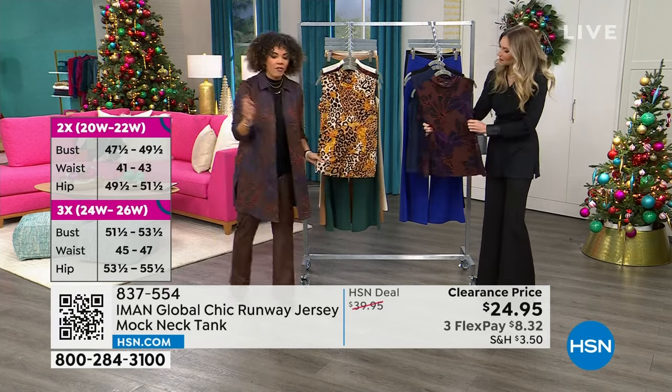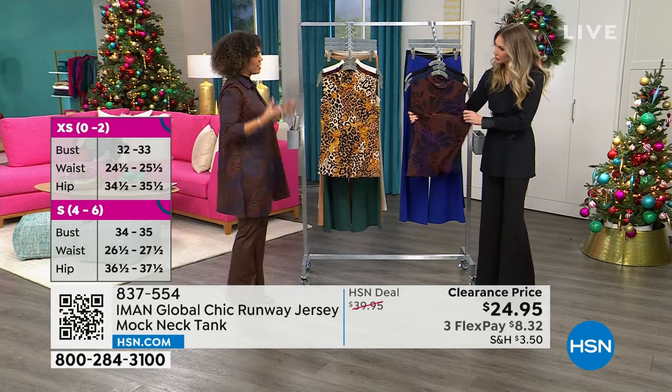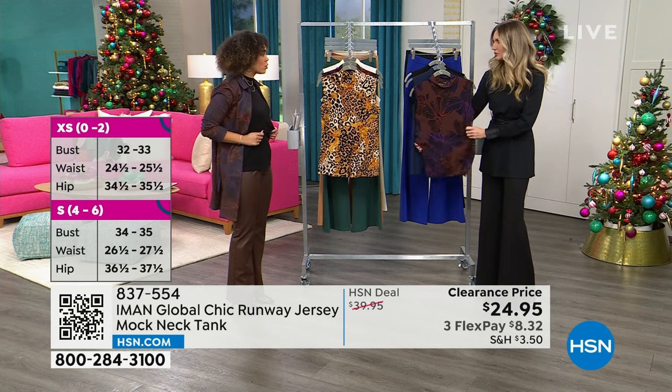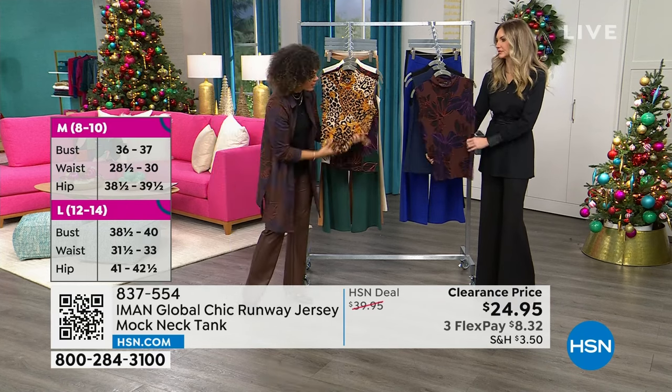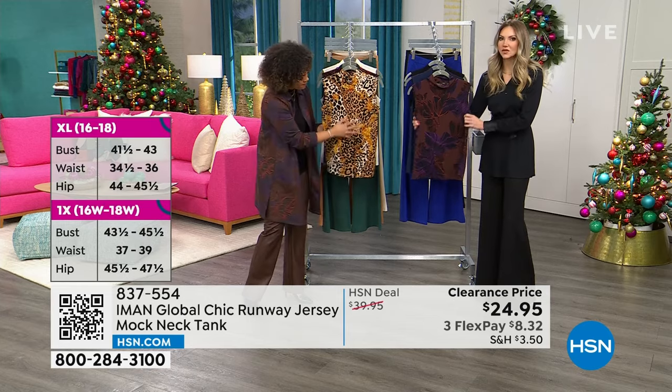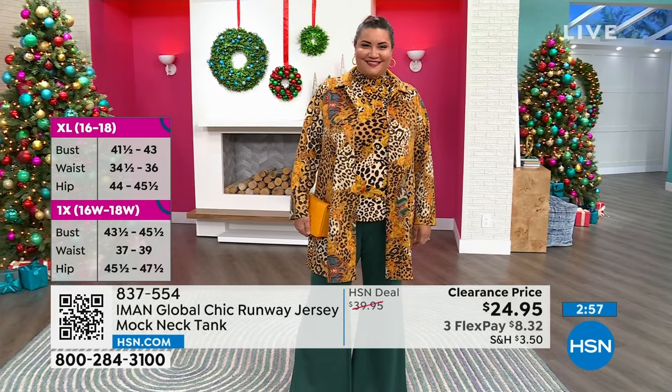What I love about this, and what Iman does so well, is her jersey knit. It is just so, so comfortable. It washes beautifully, so this is a great fabrication against your skin. It's always going to be soft. It's got great stretch and bounce to it, great recovery, so it's not stretching out.